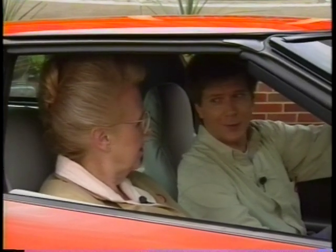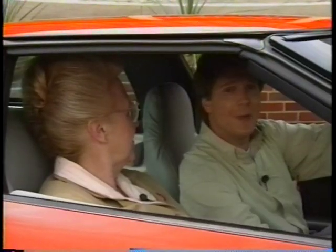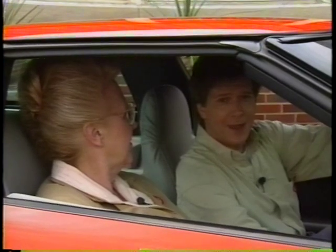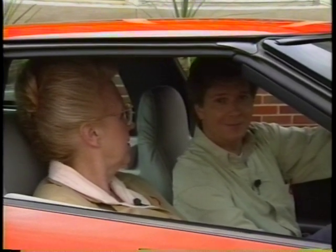So, you like this little toy, Lucille? You want to take a spin, Gary? Well, right after we take a visit to a man's personal salute to the Corvette. It's in Cooperstown, New York, just down the road from the Baseball Hall of Fame.